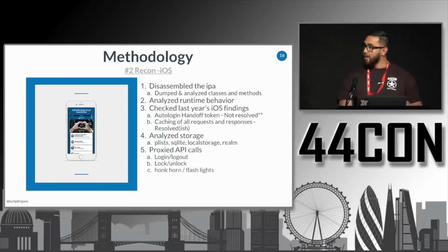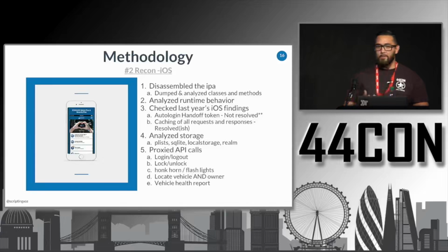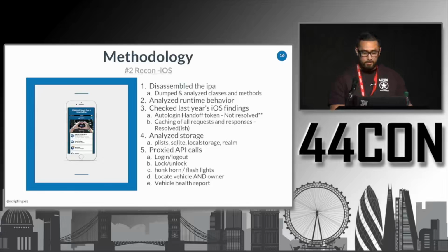Log in, log out, lock, unlock, honk the horn, flash lights, locate the vehicle and owner, and then view the health report. And the health report just says if all systems are good, it tells you the mileage, it tells you if there's any issues. It gives you literally the usage report of how many times you've unlocked your car, locked it, how many times you used locate. So it gives you pretty granular usage data, which could be used, privacy-wise.